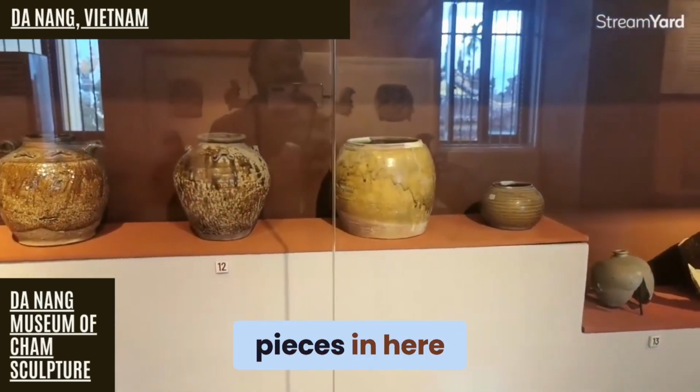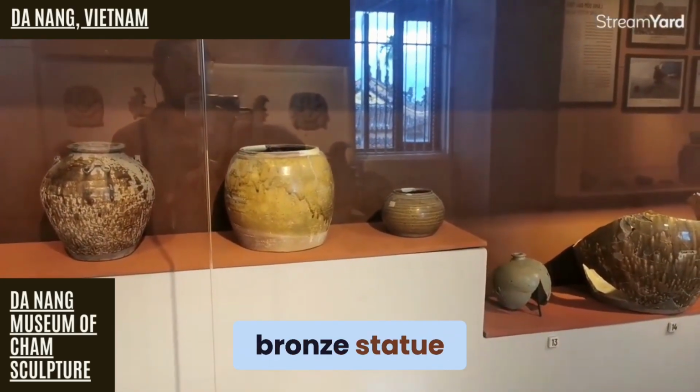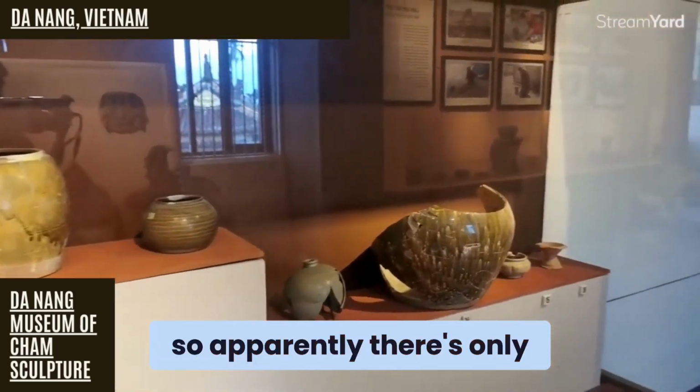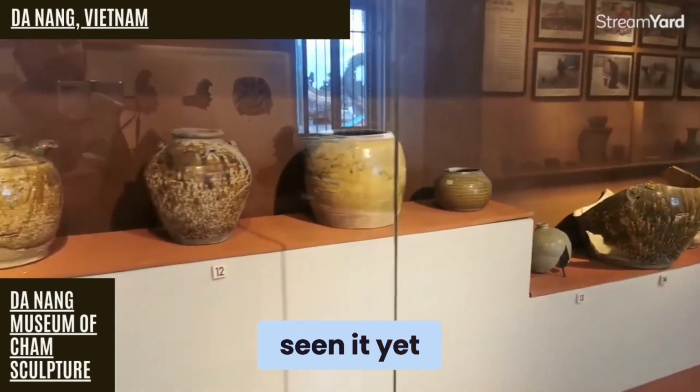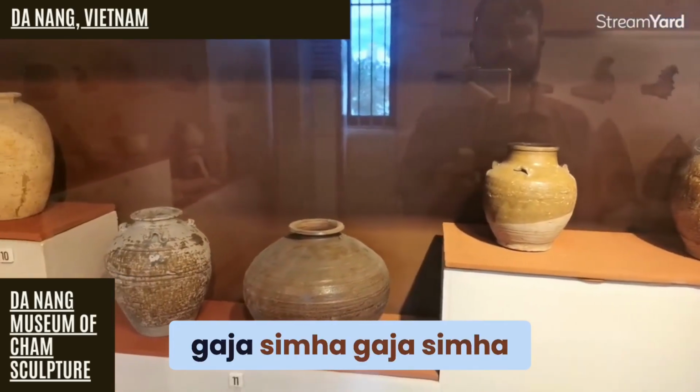So there's some must-see pieces in here. Keep your eye out for them. One is an exquisite bronze statue, the only bronze object in the museum. Okay, so apparently there's only one bronze. I don't think we've seen it yet. No. Ganesha and Gaja Simha.